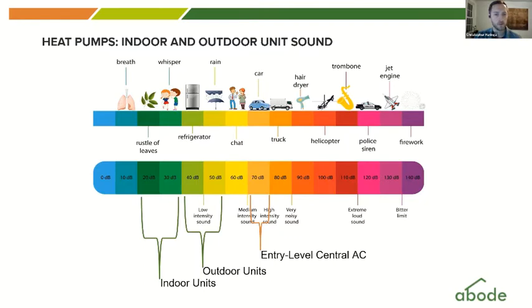As we all know, when you're farther away from something, it's not as loud. This is because of something called the inverse square law, where every doubling of distance from the source of a given sound, it's reduced by 6 decibels. So if you were 10 feet away from something and you were experiencing 56 decibels, and then you moved to 20 feet away, it would be 50 decibels, and so on as you continue to double your distance away from your original position.